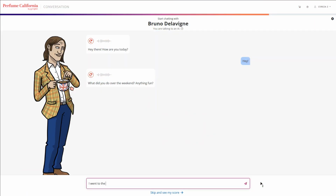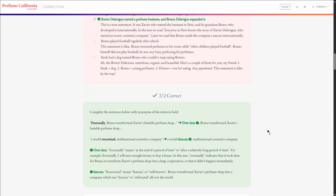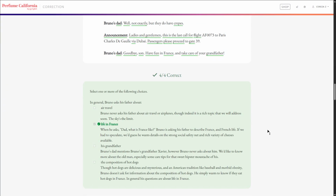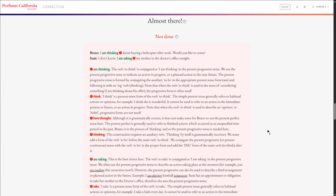To practice your written or spoken English, you can chat with an AI-generated character from the story, either by typing or recording your responses. Once you finish the episode and accompanying exercises, Gymglish gives you immediate feedback with definitions, examples, and audio pronunciation of the vocab you flagged, as well as detailed explanations on why your answers to their questions were right or wrong. Overall, I think Gymglish is an effective and very entertaining way to expand your vocab, learn some new grammar and cultural tidbits, and improve your listening and reading comprehension.